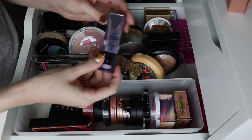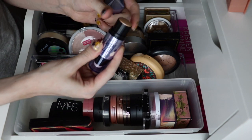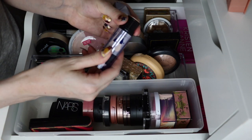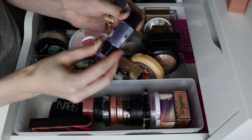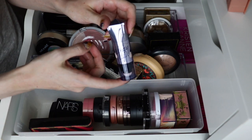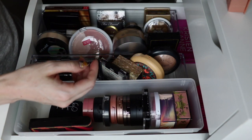Also Benefit What's Up. This needs to go in my Remember to Try This Madi bin. Like I said, not much for creams and liquids, but I need to make a point to try this and see what I think of it. Again, I got it in gratis. I work at the Benefit Brow Bar in Ulta, so I have a lot of Benefit.